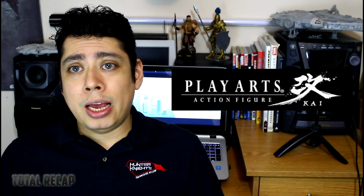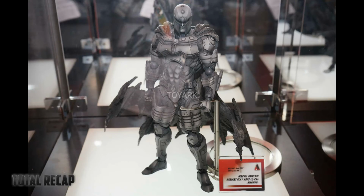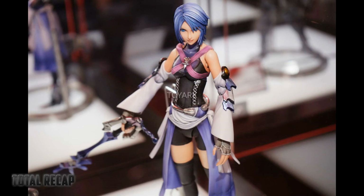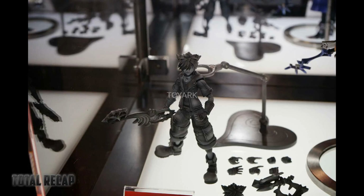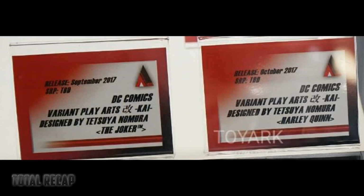Square Enix, yeah, the poor man's Hot Toys. Okay, that's what they call them. Okay, I don't make this stuff up. They released prototypes of their upcoming Doctor Strange and Magneto figures. They also had Aqua from Kingdom Hearts Birth by Sleep and their Bring Arts line of 6-inch figures with Sora. On this side, Joker and Nurse Harley versions designed by Tetsuya Nomura.